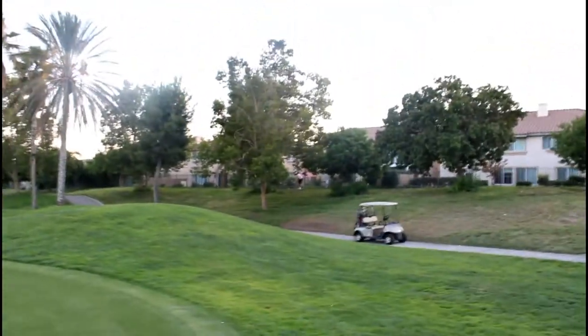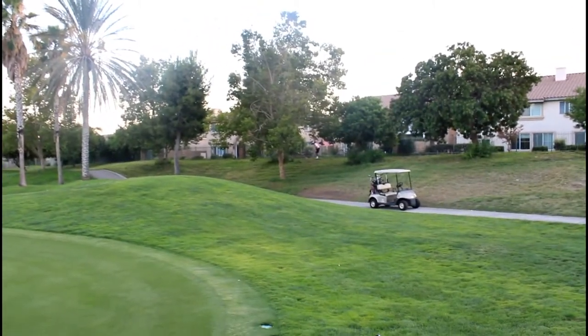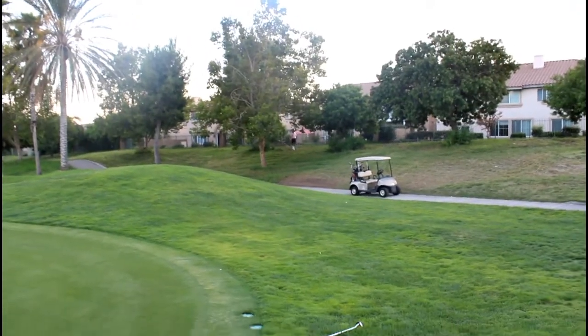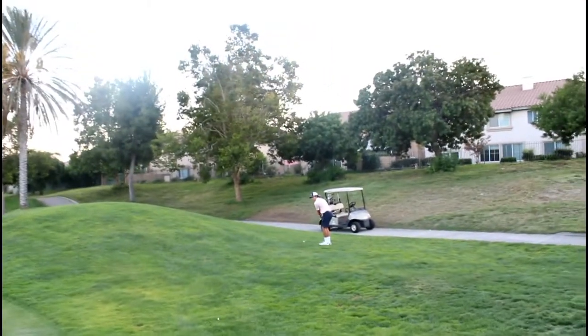Tommy's in a bit of tree trouble. We did find his ball. So he's just gonna punch out. It's about as good as he could have done. Alright, I was just talking to Tommy about getting up and down for bogey, but he's pretty confident that he's gonna hold this next one.